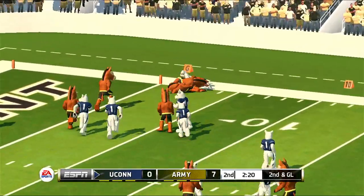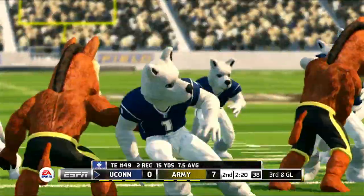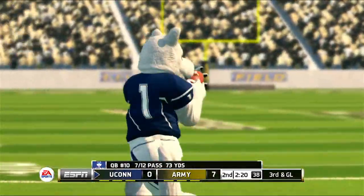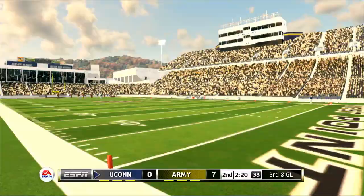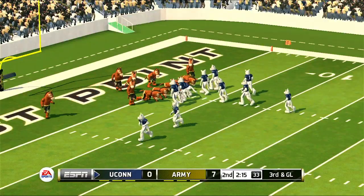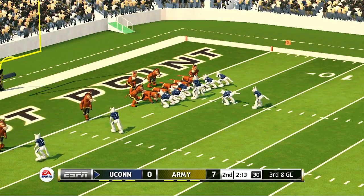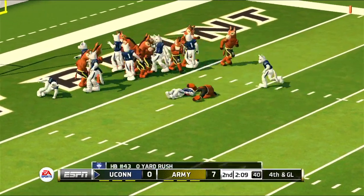There's another pass to the tight end, and he's got it. He's knocked out of bounds right around the two-yard line. What impresses me so much is the guy's vision. He read the coverage perfectly to find his man for good yardage. This is where the defense makes a name for themselves. It's third down and goal from the one. They're trying to stop the run here with a goal line defense. They'll bring him down at the two.